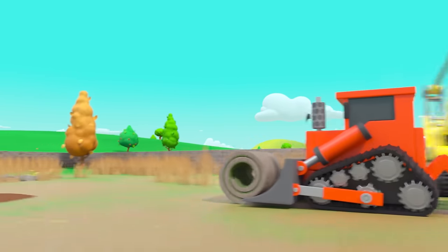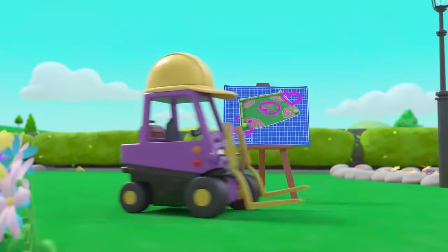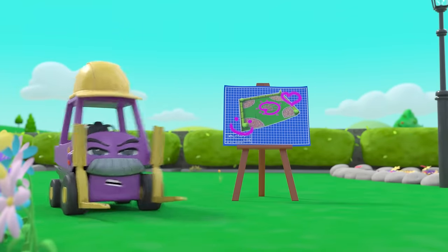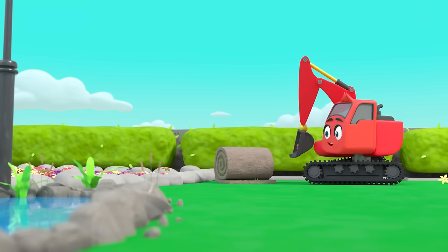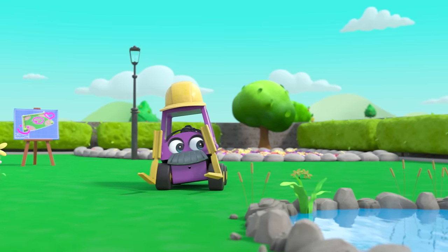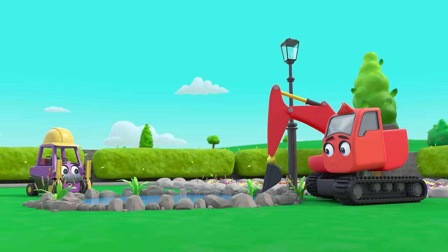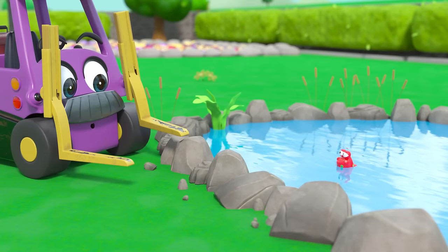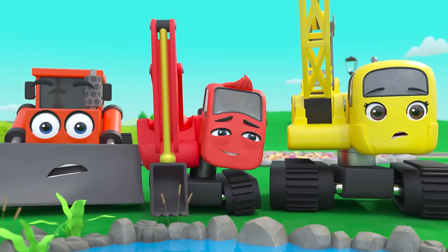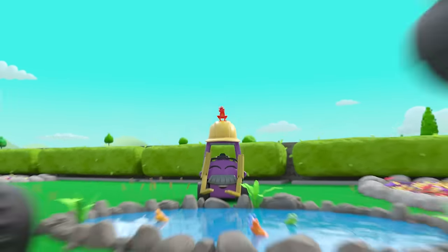Whoa! Great teamwork, guys! Oh no! Mr. Rubble has realised their plan to add a pond. He's not happy. Well, well, well. He likes the changes after all. The park looks amazing. And the frogs love it. What a beautiful new home for some very cheeky little frogs.